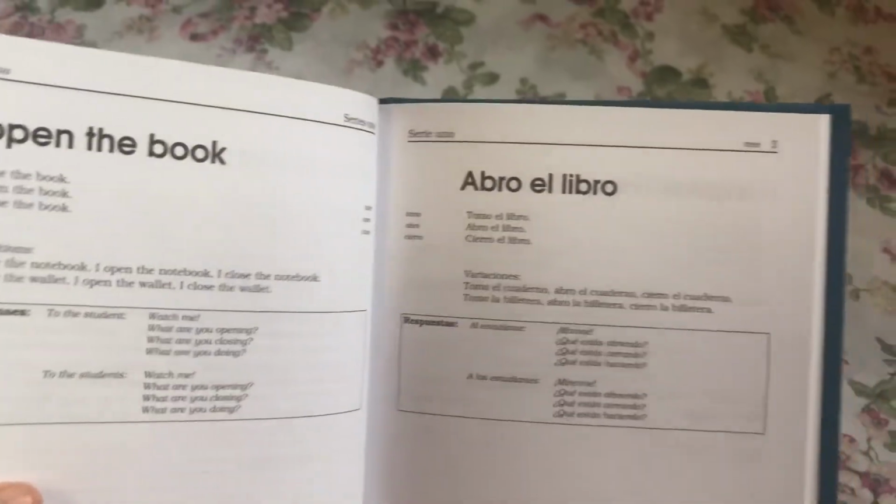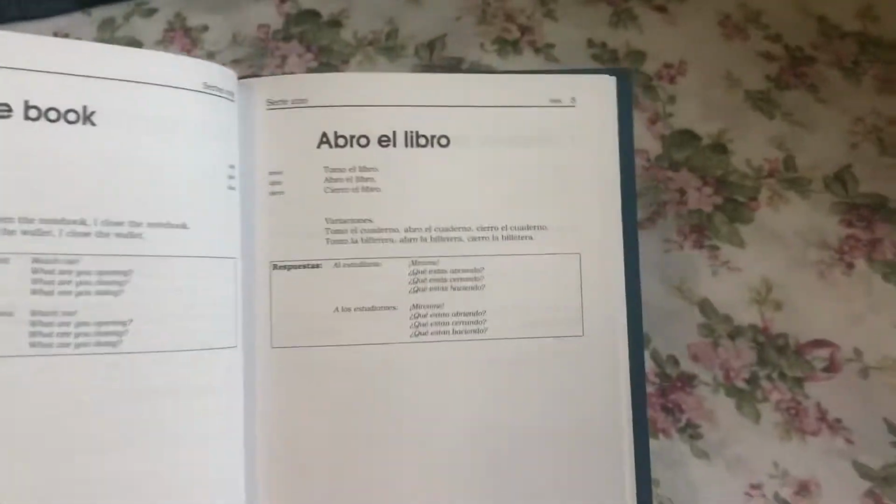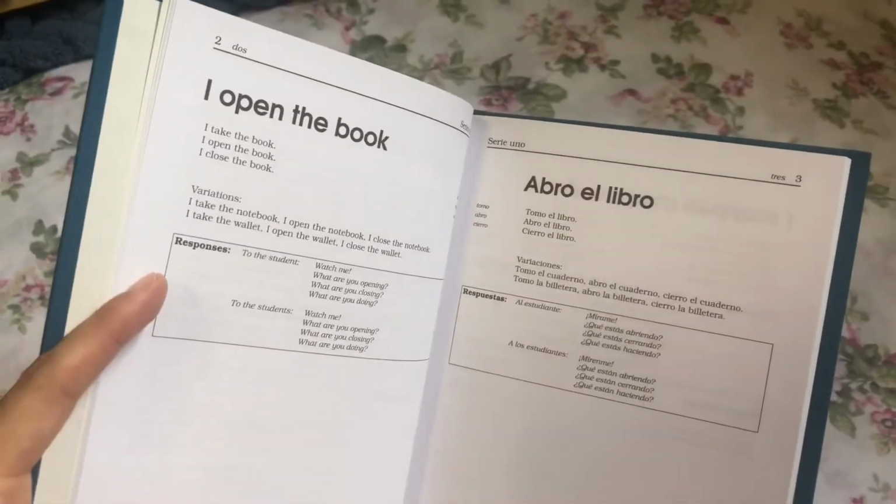So after you've gone through that in English, then you do the same thing in Spanish. So, abro el libro, tomo el libro, cierro el libro, so like that. So that is how this book is designed for you to do the lessons. So we're going to continue using this for Spanish.